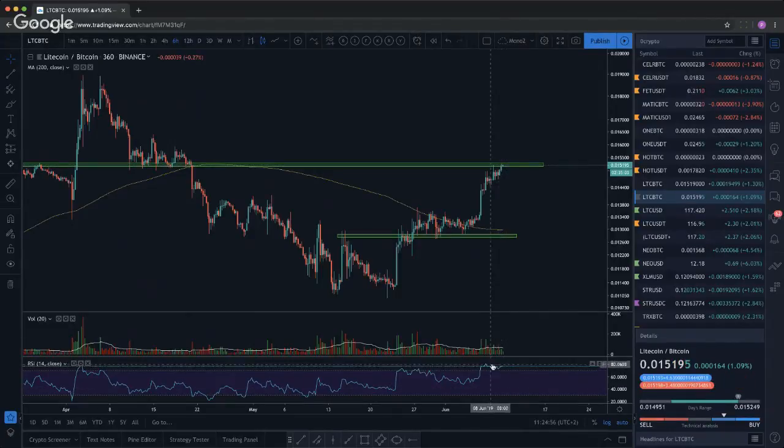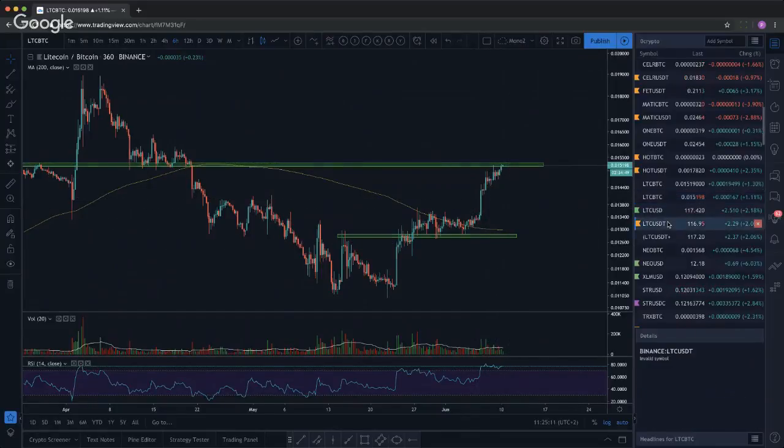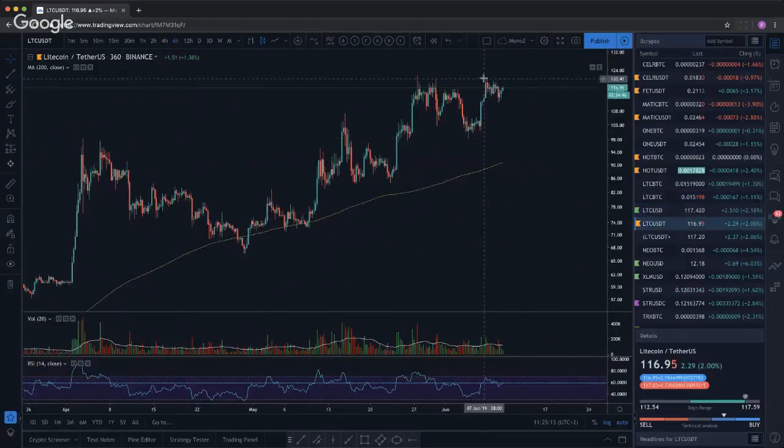Here you can also see you have a divergence and you're at resistance. So a really good place to take profit. Can expect a pullback, and depending on the pullback, if we blow through that will be great. But at this point, lock in your profit, pay yourself. Versus BTC, it's a bullish pattern as well for Litecoin.